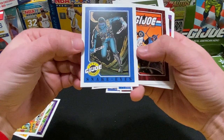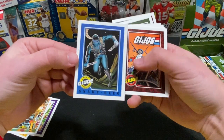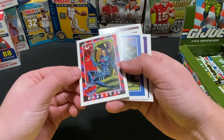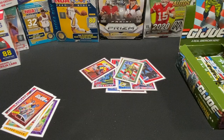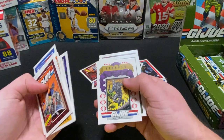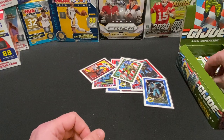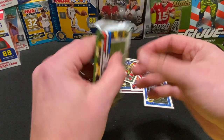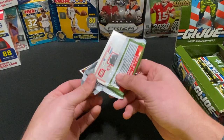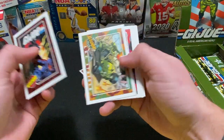Got another Snake Eyes, looks to be about the same centering, a little bit heavy on the right side. But up and down's good. I'm happy. Got two of them. Another Baroness, so that one's really looking good. Clean. That was probably one of our better packs. Snake Eyes and Baroness. I don't think she's going to be in the new Snake Eyes movie, though. You have to look at the characters in that.